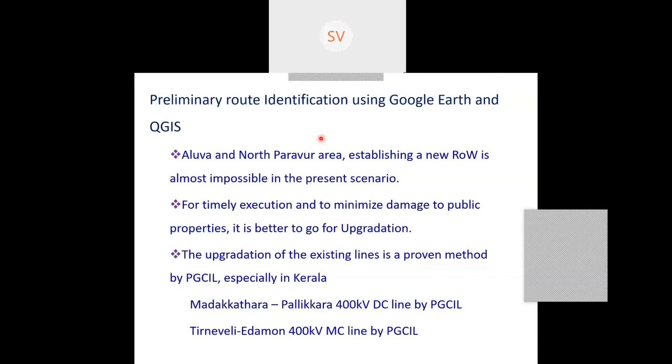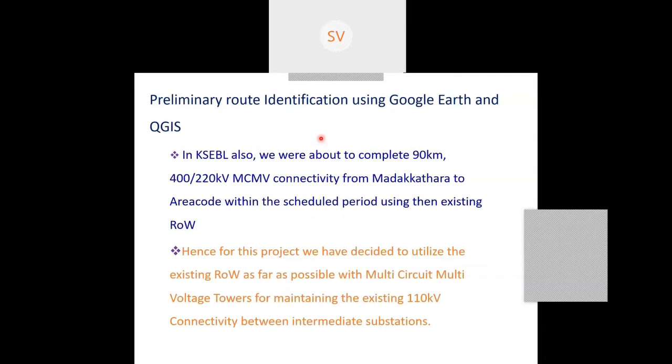One example is the Madakatra Pallikara 400 kV DC line by PGCL. They upgraded the existing 220 kV single circuit corridor. Another is the Tirunelveli Edaman 400 kV MC line, where the Tirunelveli Edaman single circuit 220 kV feeder right of way is upgraded to a 400 kV multi circuit line by PGCL. Here in KSEB, we are about to complete 90 km of 400 by 220 kV MCME connectivity from Madakatra to Arikko by this upgradation within the scheduled period. So there are no right of way issues by upgrading.